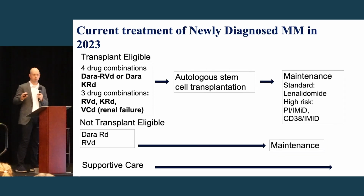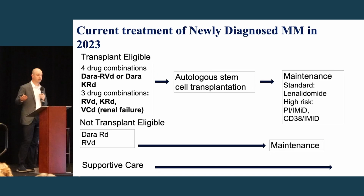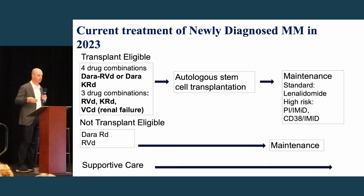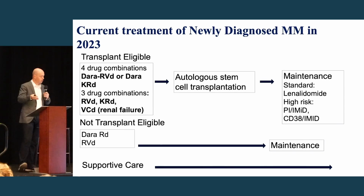In my opinion, that's generally what I give for non-transplant eligible patients, mainly because there's no neuropathy. And neuropathy, as many of you know, is so impactful. I don't need to tell this crowd that. It can be so tough, even if it's grade 1 or 2. In oncology, we grade neuropathy, and we'll say, oh, it's just a grade 2. But that can be really tough. You can't get up some stairs because you can't flex your foot. Neuropathy is a big deal, and in my opinion, if we can avoid neuropathy, that's a win.